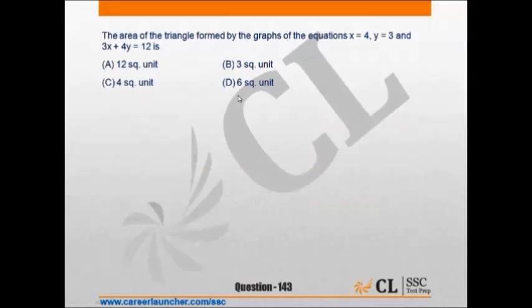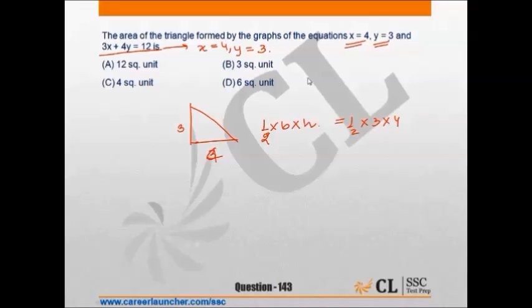The next question is, the area of the triangle formed by the graphs of the equations x equal to 4, y equal to 3 and the equation of a line that is 3x plus 4y equal to 12. We get x equal to 4 from this and y equal to 3. Simply we can say that it is the area of the triangle that is formed by these lines. So the area of a triangle is half into base into height, where the base is 4 and the height is 3. So we get half into 3 into 4, or I can say 6 square units. So the answer to this question is option D.